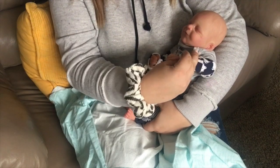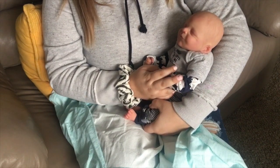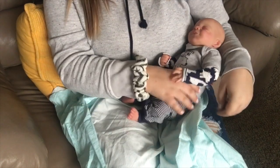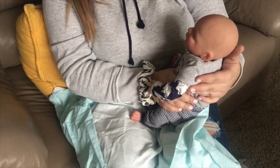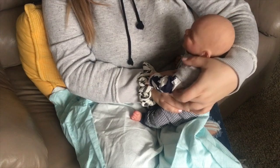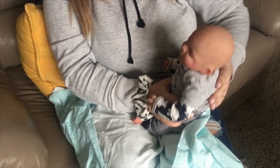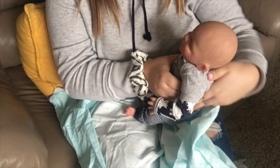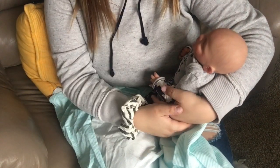He is so cute and so tiny. I love his little hands. Oh my goodness. Little guy, little Mason. Oh, yes, he is so adorable. Oh my gosh, thank you so much, Kelly. He is just so precious.